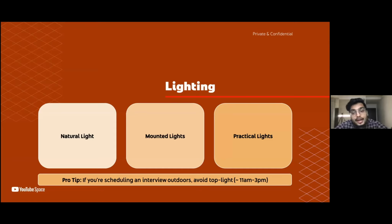And finally, you have practical lights. Practical lights are lights that already exist in your shoot space. So this can be your floor lamp, your ceiling light, your wall-mounted lights, and basically even a tube light is a practical light, right? It's anything that's already in the space or is part of the environment.